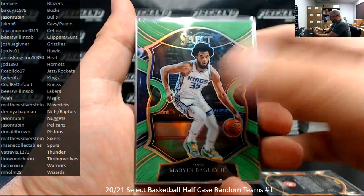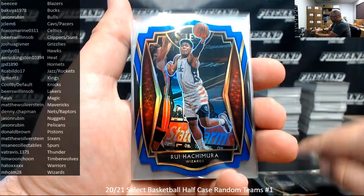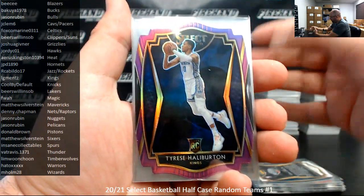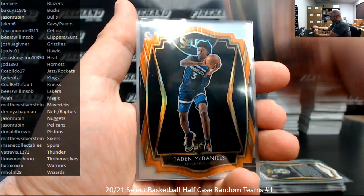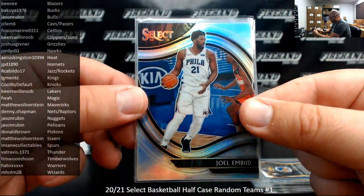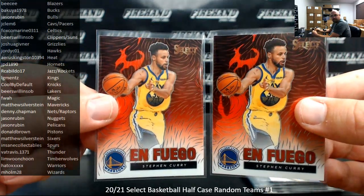Lime green to 75, Marvin Bagley the Third. Got a green to five of Onyeka Okongwu. Premier level, blue to 249, Rui Hachimura, red to 175, Kira Lewis Jr., purple to 99, Tyrese Haliburton, Joel Embiid, Giannis, Emmanuel Quickley, orange to 65, Jaden McDaniels, tie-dye to 25, Klay Thompson. Non-numbered, this is a silver courtside of Joel Embiid. Got two Fuegos of Steph Curry in back-to-back boxes.